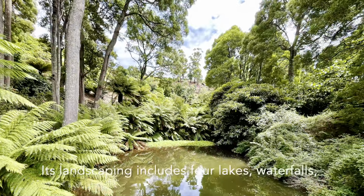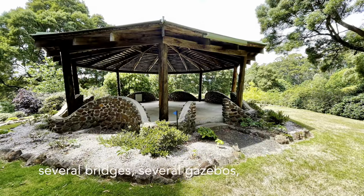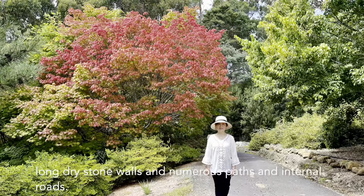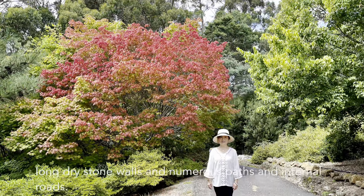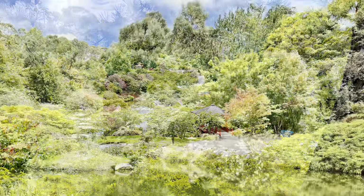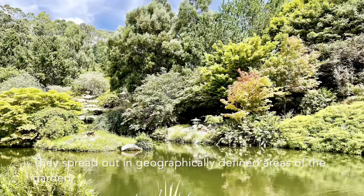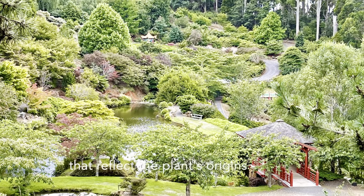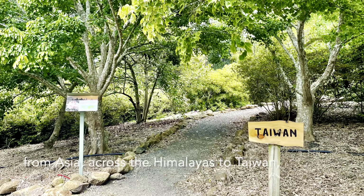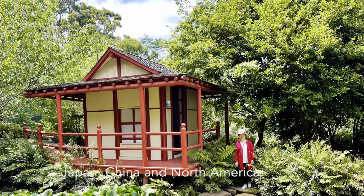Its landscaping includes four lakes, waterfalls, several bridges, several gazebos, long dry stone walls, and numerous paths and internal roads. The garden is classified as a plant museum. They spread out in geographically defined areas of the garden that reflect the plants' origins, from Asia across the Himalaya to Taiwan, Japan, China, and North America.